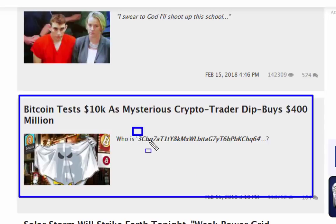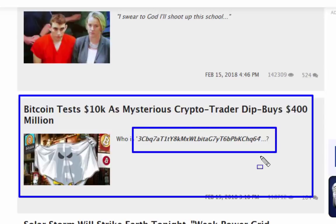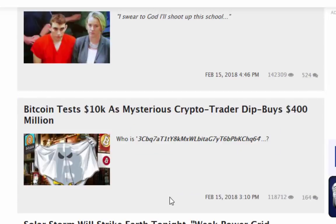And this is the code of the buyer, and of course because it's anonymous on the cryptosphere inside of the blockchain, you don't know who's buying and who's selling, but obviously somebody wants to track down and find out who the mystery buyer was yesterday.